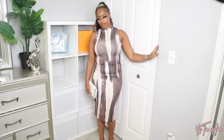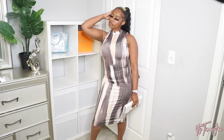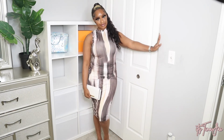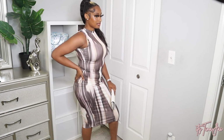So for the last look, I wanted to keep it very, very girly and cute with this really sexy dress. I think the print is what I really like. I also like the shape of it, how it goes up almost like a turtleneck, but not quite, and then the arms are just all out. I really love this dress, and I love the way it hugs my body.